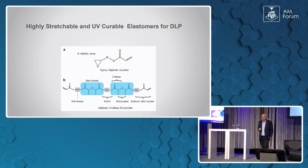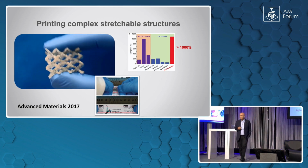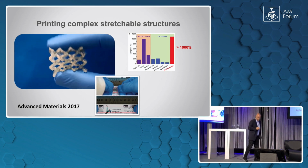What else do we do? We have developed stretchable materials for DLP printing that can be stretched about 10 times their original size. This is based on urethane acrylate and specific combinations. Again, all is published and patented, and this led us to make stretchable material that can beautifully stretch, go back to its original size and shape, and it is functional.